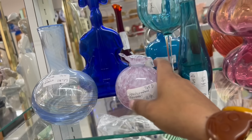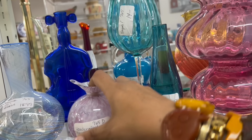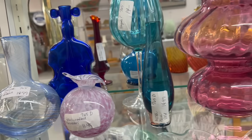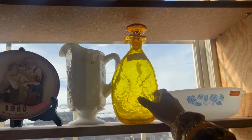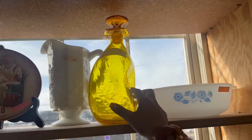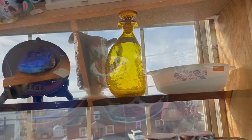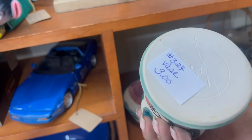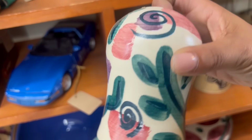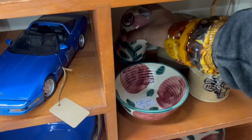This is quite pretty. Silvestri. It's like a perfume, though, and it's missing its stopper. You can tell it feels ground. Hey. Look at that, $125. Dang, I was going to say. It's a really good one. Blenko. That's an old one, too. Yeah, if I'm not mistaken, that was a Wayne Husted. This is different. Oh, I've had something by this maker before. That is so funky. Looks like the 80s.